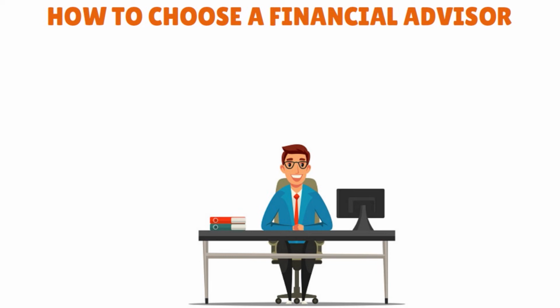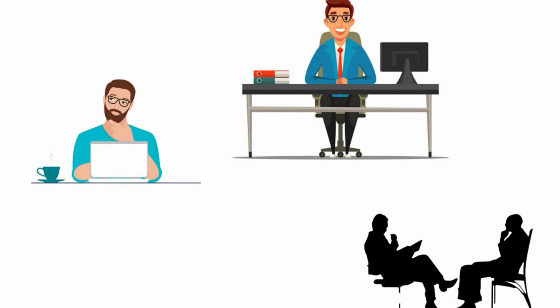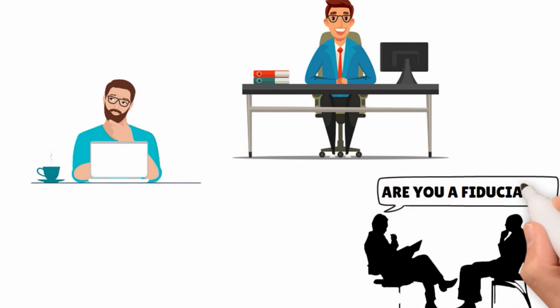So, how to choose once you find an advisor who meets your needs, how to finally zero in on the right advisor for you. How do you choose a financial advisor? Once you narrow down your options based on the above criteria, you should look further into the finalists, right? You should speak to multiple financial advisors before deciding on one to hire. You want to interview each of the contenders, and you can grill them with questions such as, are you a fiduciary?